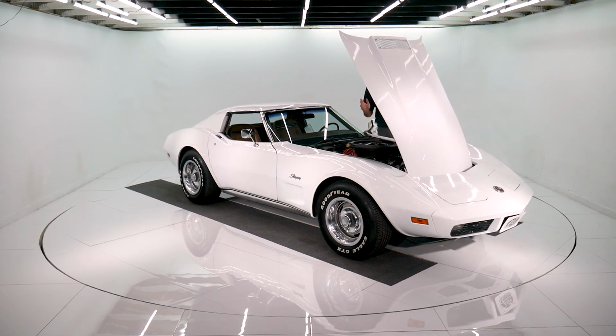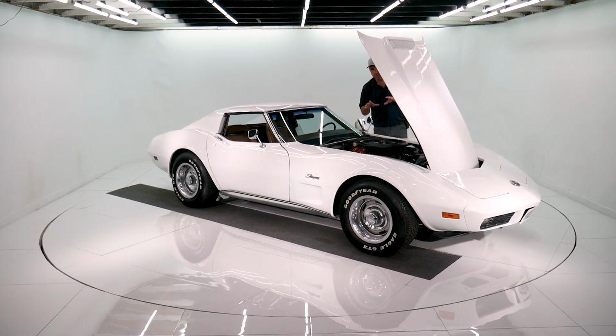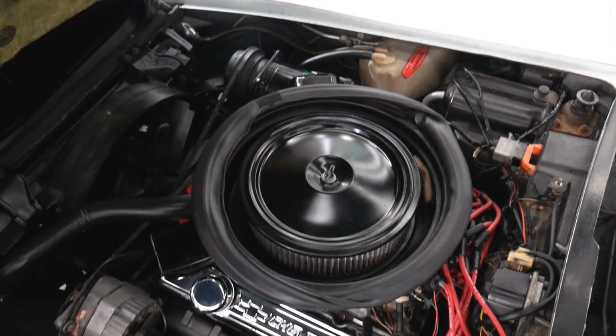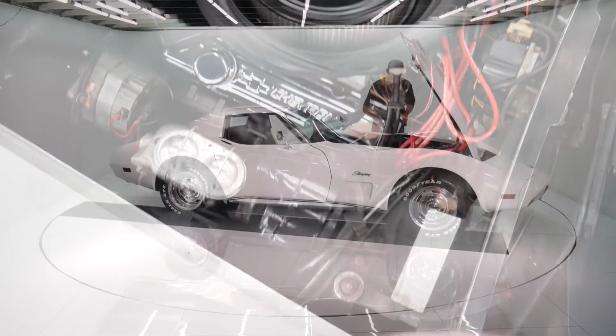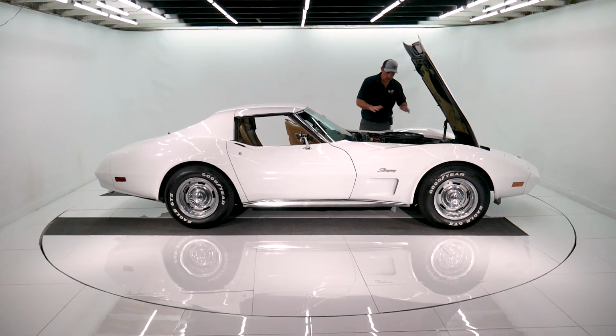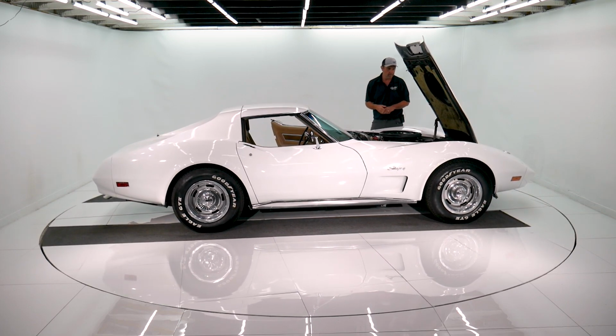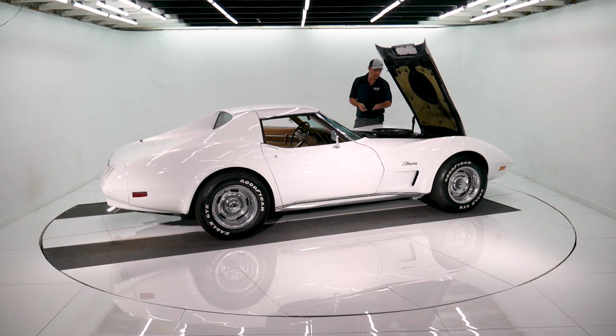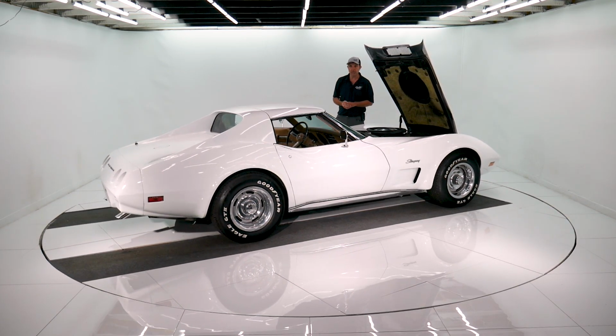Now this is a VIN number match, the number match motor. He did put a different intake on there. We have the original in a box in the back. It does have the complete cowl induction system. The air comes through the cowl. Motor compartment's very clean and tidy. Nice fan shroud and fan. It's got power steering, power brakes, and air conditioning.